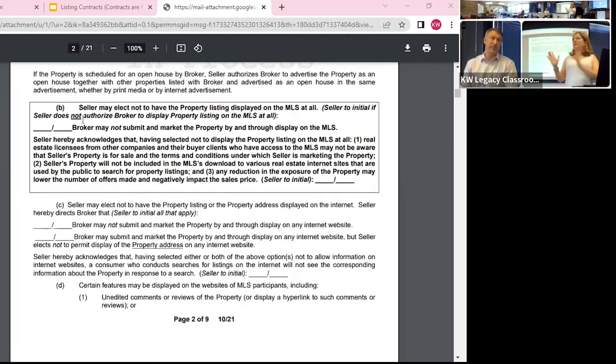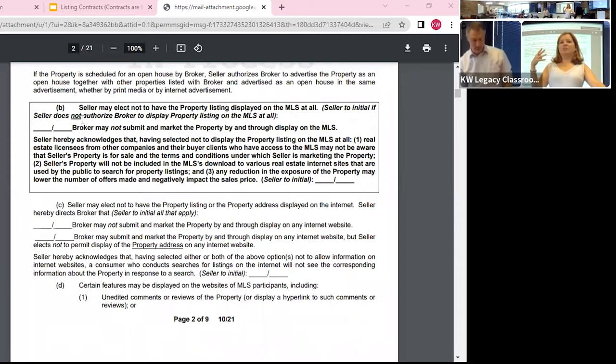Page two. Now, here's the thing. I spent way extra time on this first page. The next few pages are going to go faster because it's a lot of paragraphs that they're just signing and initialing. Everything else in these next seven pages is very self-explanatory. So if you see me go a little faster, it's because you sit down, read this, and you're like, oh, okay, that makes sense. So right here, broker may not submit the property by and through display on MLS.